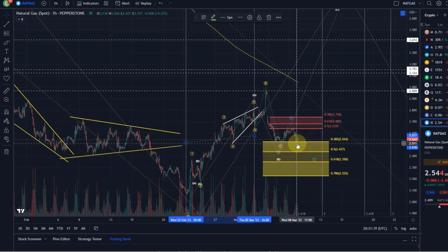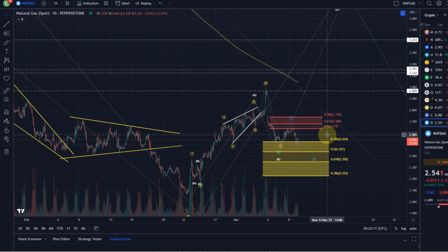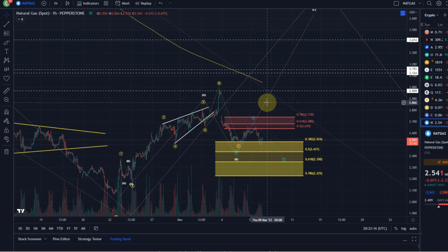Basically, this correction has now taken roughly 62% of the time of the A wave. That's ideal. It can also go higher. For example, the 200% is not unlikely, which means wave A and wave B have the same length. That would be on the 13th of March, that 200% extension. So yesterday was a tiny bit too short for me, but again, probabilities were close together. I don't want to say I knew, but likelihood suggested to me that we will come down once more, which I highlighted to you in the last video.